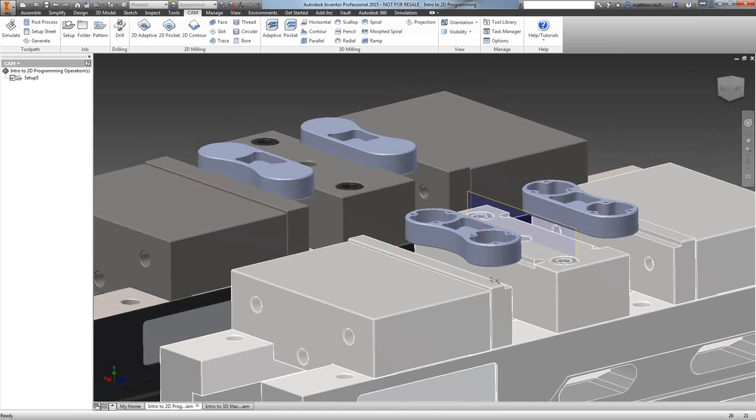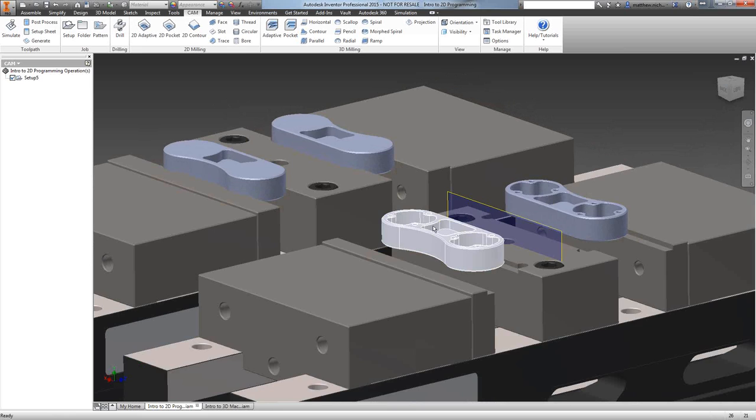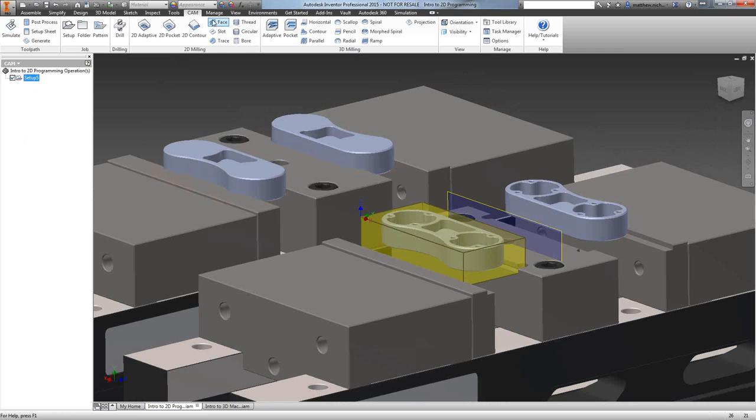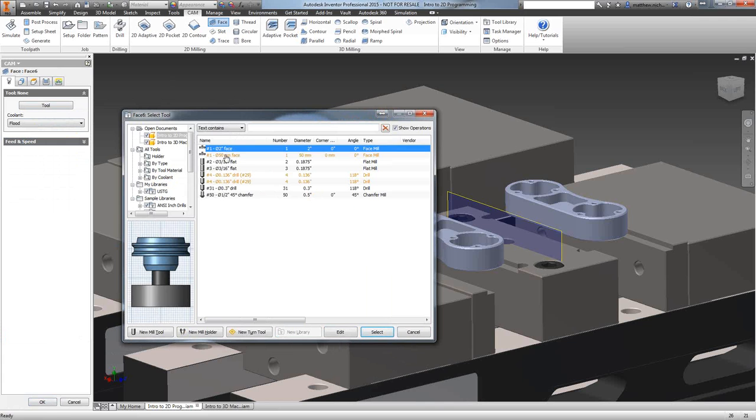So first, starting with our 2.5 axis, I've got these couple vices set up with parts, and I've already got my setup for one of these parts. So let's go ahead and start roughing this part. So first I'm going to start with a face strategy. I'm going to come in and select my 2-inch face tool.